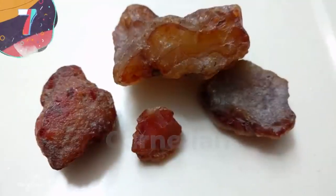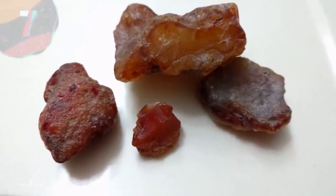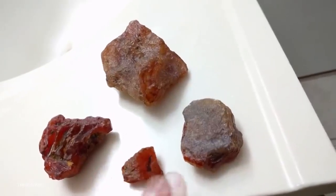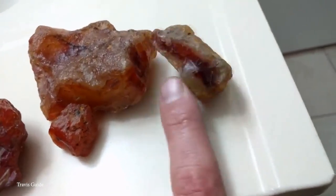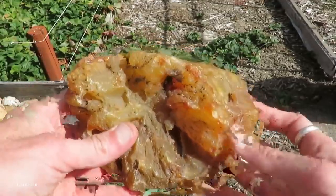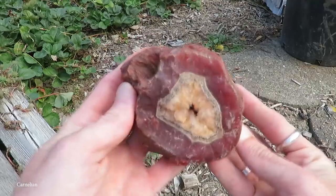Number 7. Carnelian. Carnelian is a mineral that's most commonly found in Indonesia, Brazil, India, Russia, and Germany. And because of its unique reddish hue, it's also the same name given to that specific color. It's a variety of chalcedony, which itself is a combination of quartz and moganite. But what makes carnelian different is the presence of iron oxide.